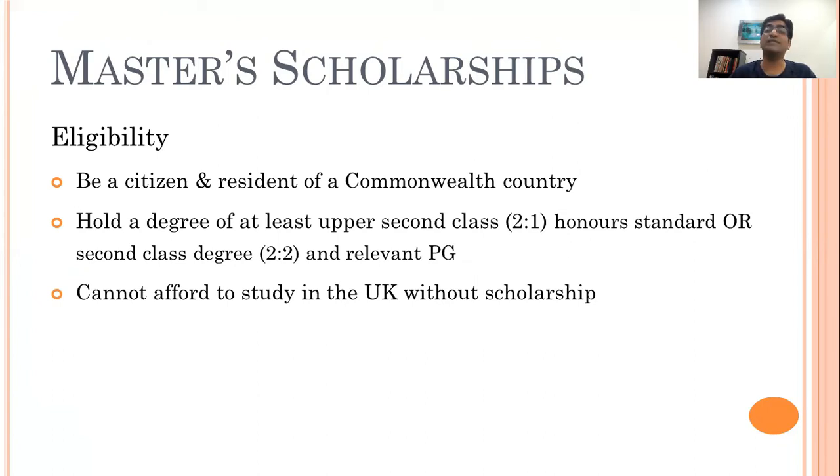Well, you obviously must also demonstrate the need for financial aid, right? The fact that you cannot sustain your education needs by yourself must be made clear during the time of application. Now, unlike most other scholarships, the Commonwealth scholarships are not directly applied for, which means the candidates or aspirants do not apply for the scholarship directly.